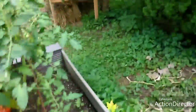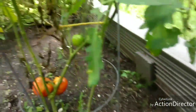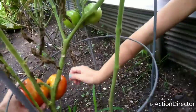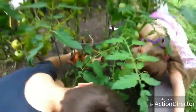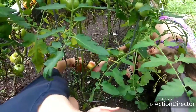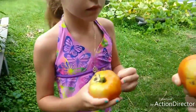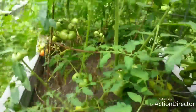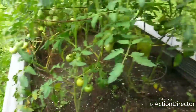I think this tomato right here is ready to pick. This one back here, but it's not fully red. Okay, Ayden, let's pick it. Each of you can pick one. Emmy, get the one on your side. One, two, three. Good job, guys. This one's rotting. The plant will give the energy to the other tomatoes. Those two, I think maybe a day or two more. We'll come back to them.